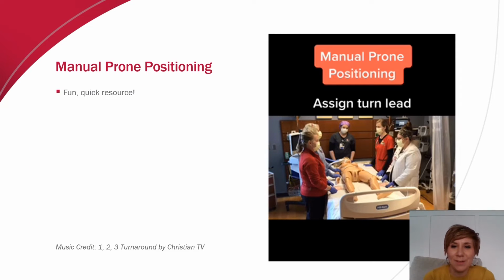So to go along with this, thanks to my CNS education and RT colleagues, we also did a quick little video as a quick reference for the nursing and RT staff to review. Obviously, we had the checklist and the procedure steps written out step by step, but this was just a fun little way to grab their attention and really be able to quickly reference how to prone position.